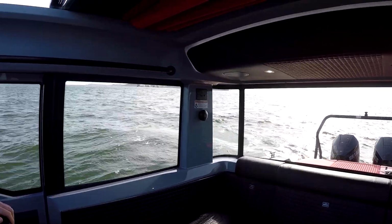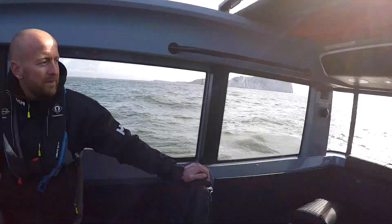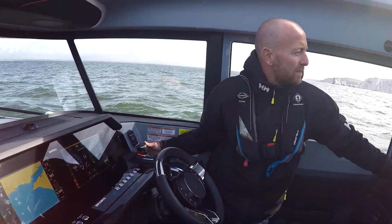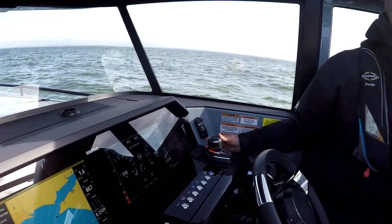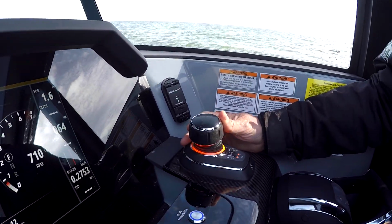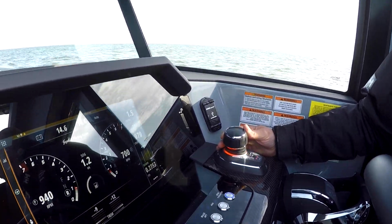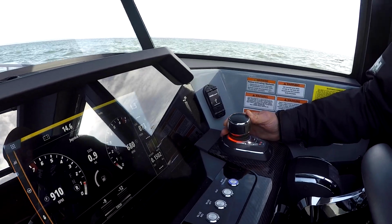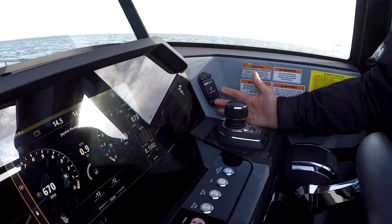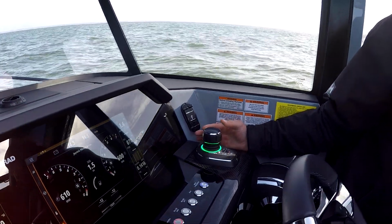So we're currently just off the Needles, you can just see them in the background, and our skipper James is just going to demonstrate the JPO joystick here. I'll just zoom in on his hand. Really clever, cool bit of kit. As you can see, the red LED lights just there are showing that it's active while he's using it, and then if he lets go and it drops into the middle, you can see the LED lights go to green. So really functionally, really cleverly thought out.